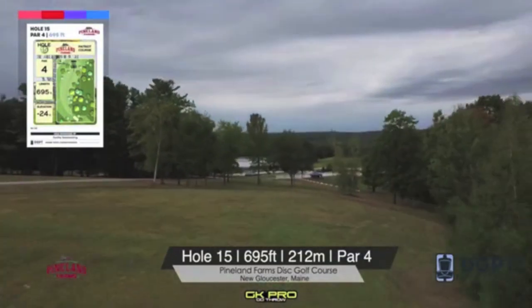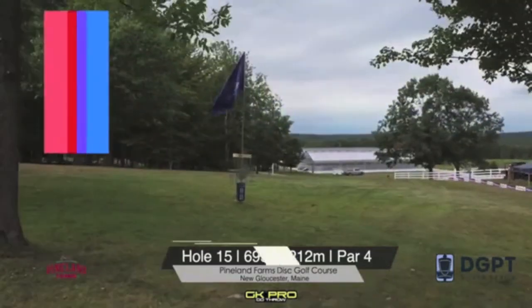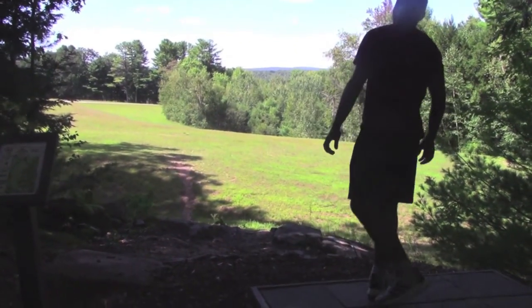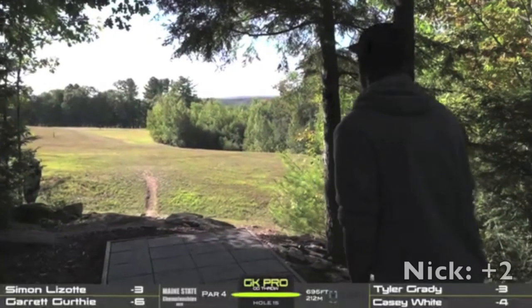Hole 15, 695 feet, par 4. Once again, helps to have a huge arm like Simon. I go with just a nice hyzer right in the middle, just trying to get into the middle of the fairway. Like I said, I'm playing this hole for par.